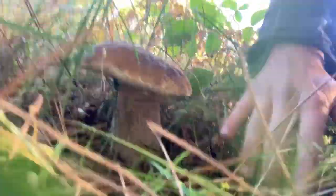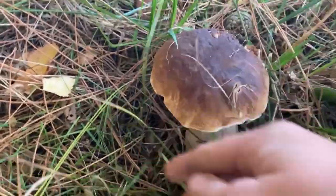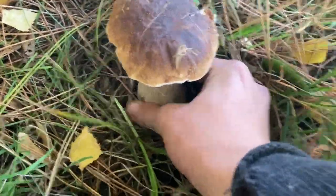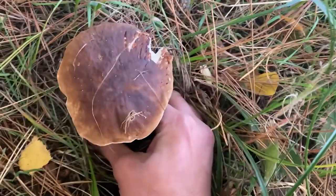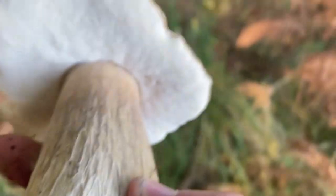But, come down here. There it is. There's only one I can see so far, which isn't great, but I'll pick it for you. So here it goes. It's always quite satisfying picking one of these. And there you go.